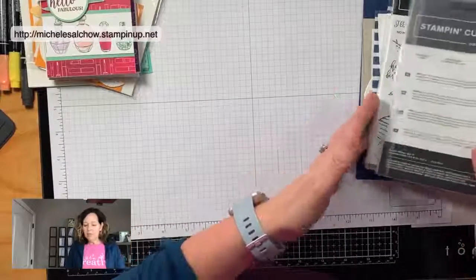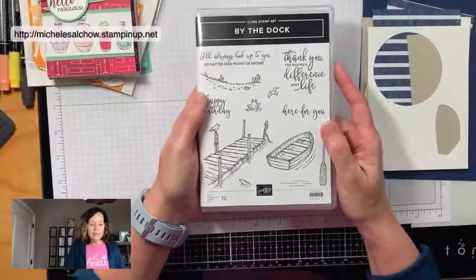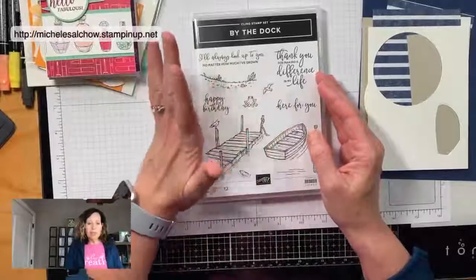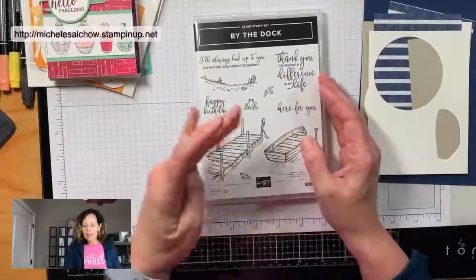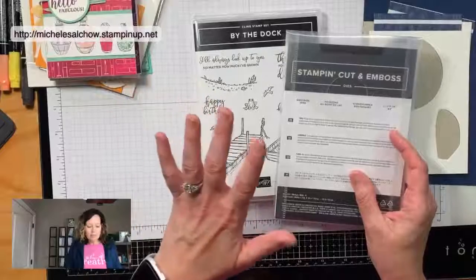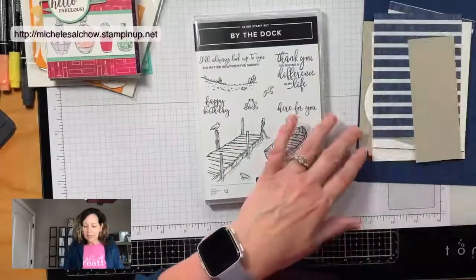So let's start by working with this By the Dock stamp set. Now this stamp set is carrying over. So it is not retiring in June or June 2nd. You'll be able to get it in the new catalog as well. And it has the dies that go with it that coordinate. And I've already cut out our pieces.